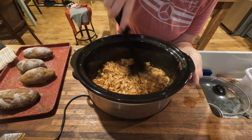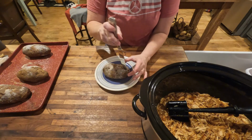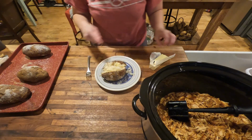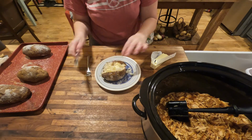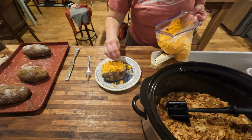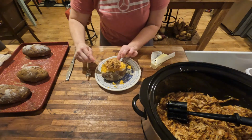So I'm just going to top mine with some butter and cheese. I'm going to top it with plenty of the barbecue chicken, some sour cream, and I also had some cilantro. I love cilantro, so I added it. I know that it's sort of a controversial ingredient, so you can leave it off if you don't like it. And then just squirt a little bit of extra barbecue sauce on the top, and you're good to go.